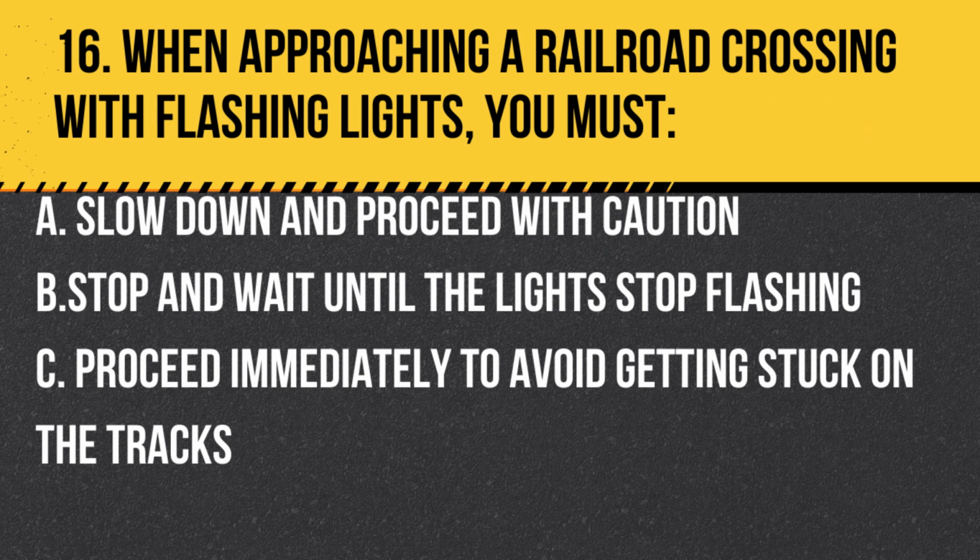Question 16. When approaching a railroad crossing with flashing lights, you must: A. Slow down and proceed with caution. B. Stop and wait until the lights stop flashing. C. Proceed immediately to avoid getting stuck on the tracks. Answer: B. Stop and wait until the lights stop flashing. When approaching a railroad crossing with flashing lights, you must stop and wait until the lights stop flashing, indicating that it is safe to proceed.